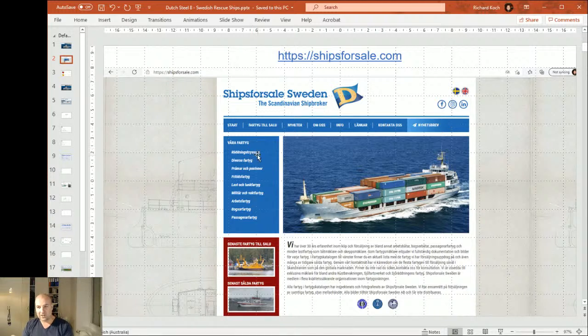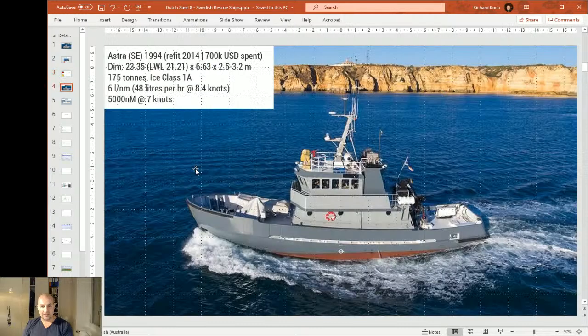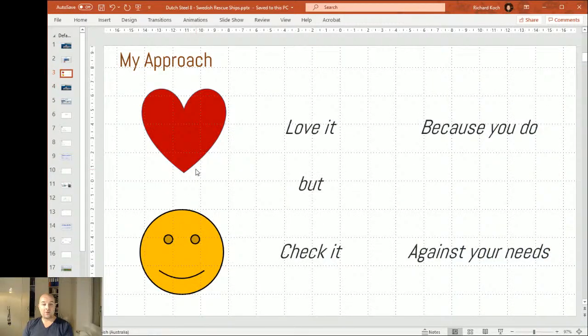Unfortunately, I didn't translate this screenshot. This is in Swedish, I guess, and we'll show you through the type of ships, and then we'll dive into a couple of them. But we'll skip that. Like I said, this is kind of my philosophy. I'm attracted to the ships just because I love it, and I think it's important for people who do connect to the boat.